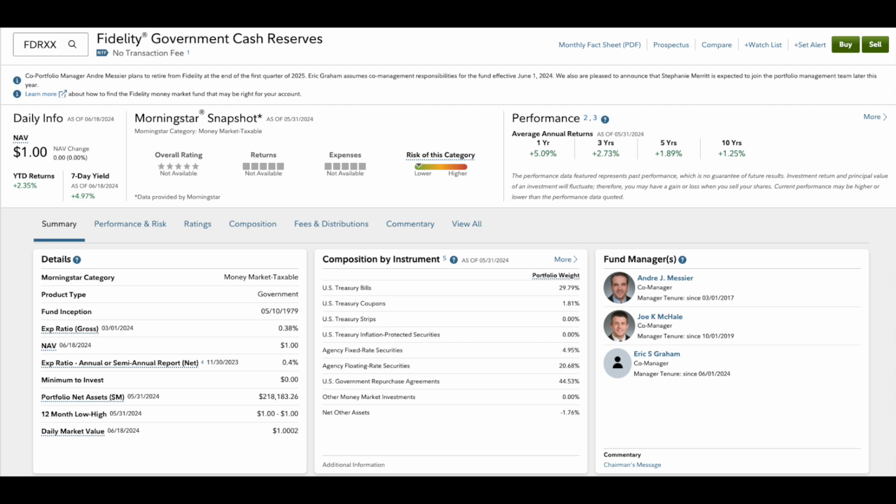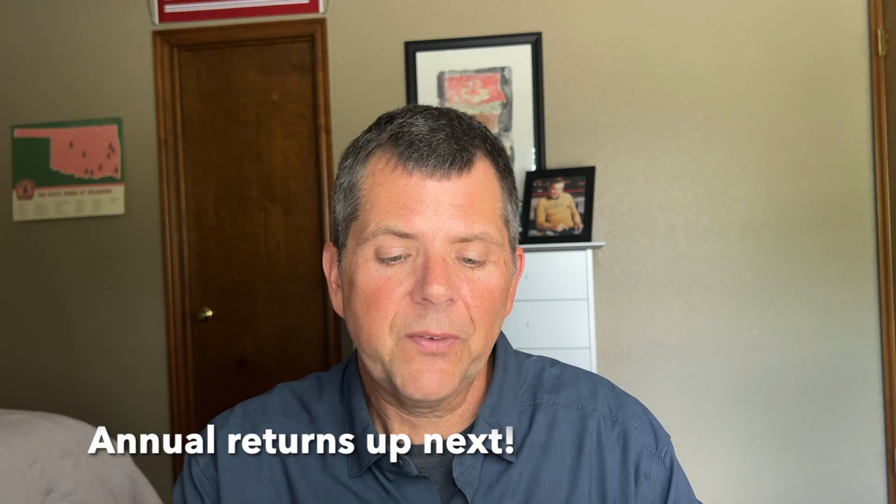For right now, I'm leaving it in cash because of that close to 5% return. And at some point, I'll move more out of cash over into the bond fund for that particular cushion. But for right now, I feel very comfortable having that position in cash. That is all of our various funds that we have.